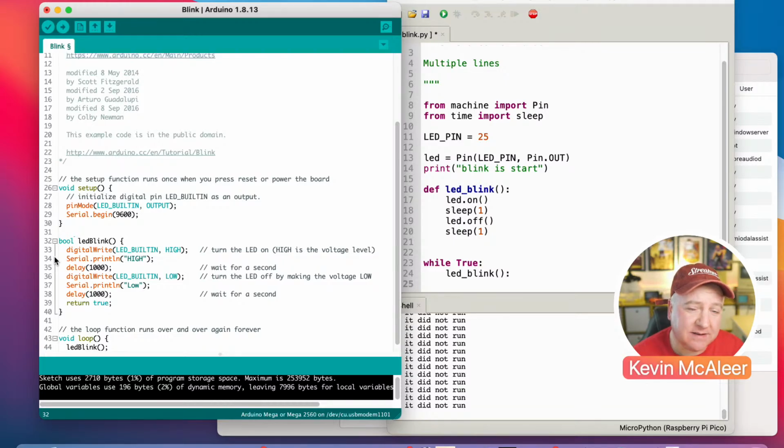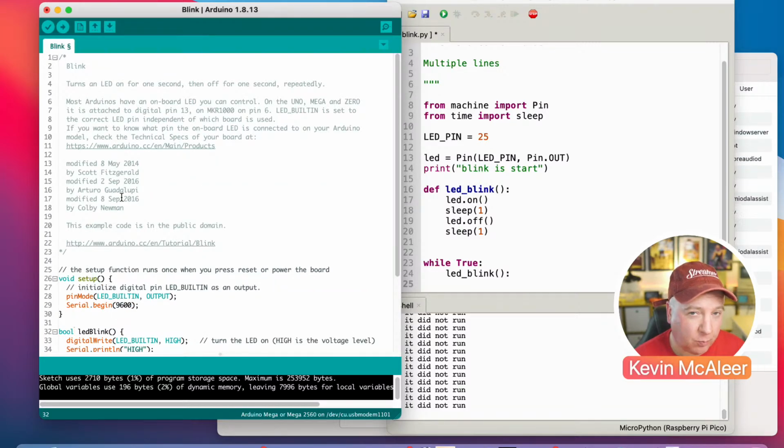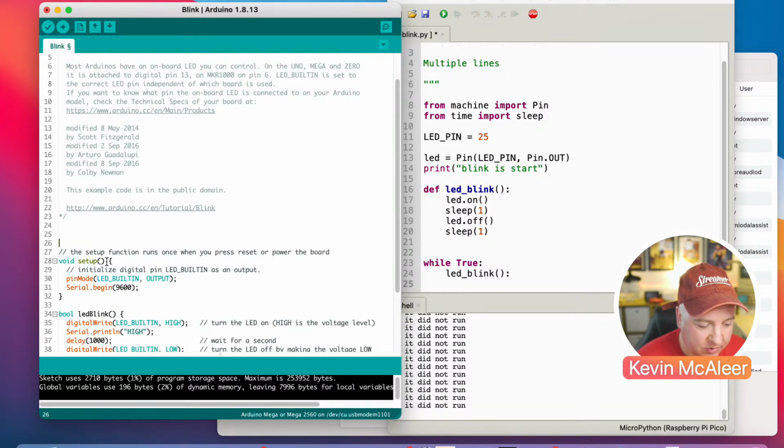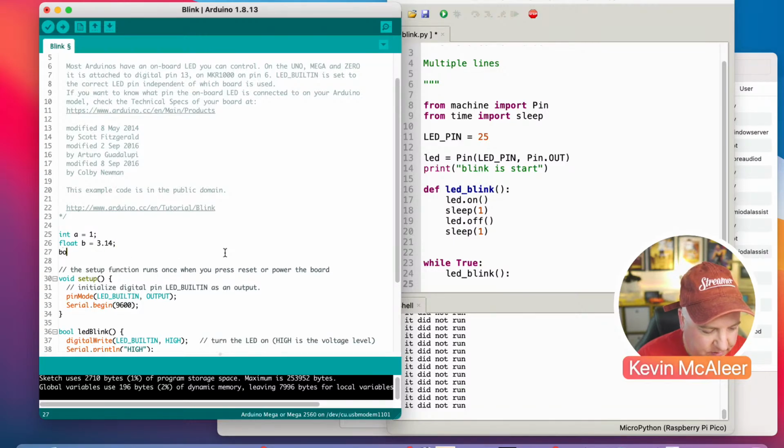Now this is one of the main differences between Arduino and Python/MicroPython. Your variables have a defined type, and we call this strongly typed. So if I go up here at the beginning of my code, let's create a variable called a, and I'm going to make it an integer, set to 1 initially. Let's have a floating point variable b, which I'm going to set to 3.14. And let's have a Boolean value called flag, which I'm going to set to false. We have to define what they are up front.